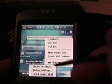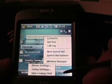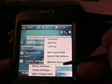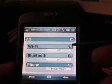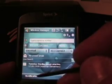We tap preferences, we've got phone settings, today's settings, and then hide the lookup field, which is that one up top here that says type a name or number. Let's take a quick look at the wireless manager. And this is a first trio that you can see. There's Wi-Fi, Bluetooth, and phone. And let me go ahead and close that.